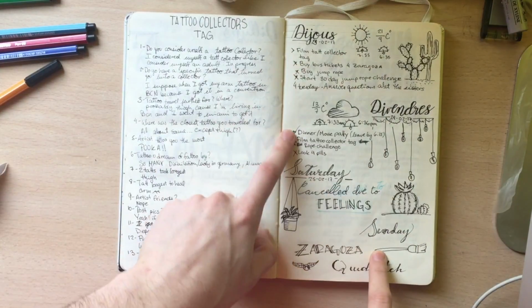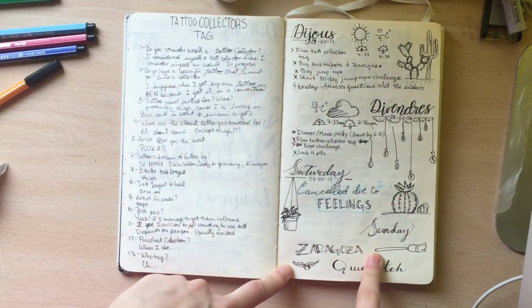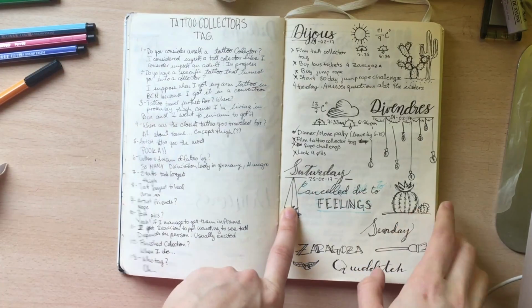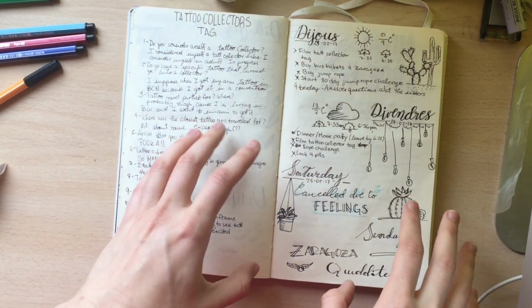Here I really like the way this day looks as well, these couple days. This is the day I found out my camera wasn't working. I'm taking it to the shop today, so hopefully that'll get fixed soon.